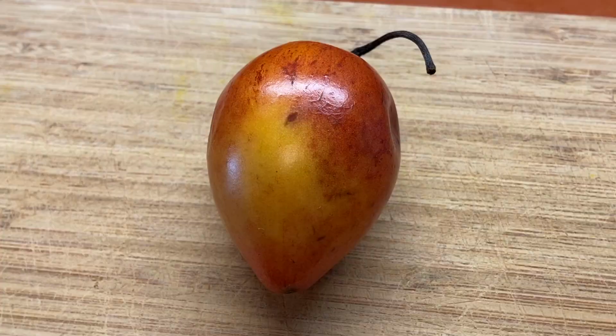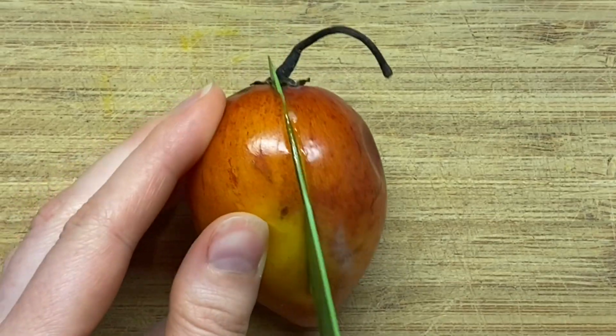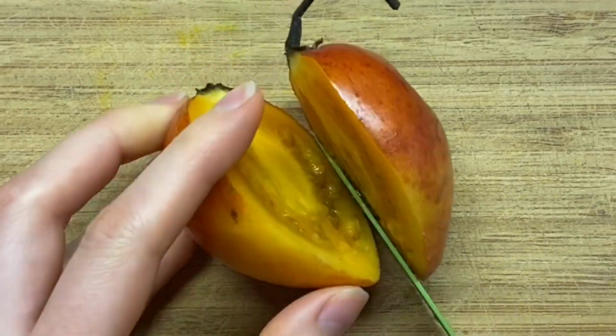So next on the list, we have this tamarillo. This is another fruit that's completely new to me. I never heard of it until I got this box, so I'm very intrigued. Similarly to the sapodilla, all I have to do is cut it in half and spoon it out. So that's what we're going to be doing now. And here we go. Nice loaded spoonful.